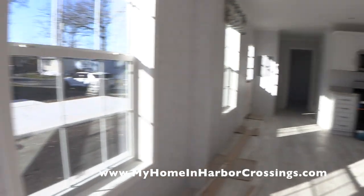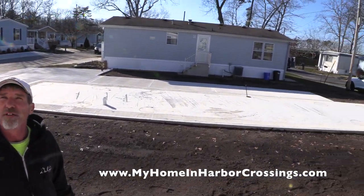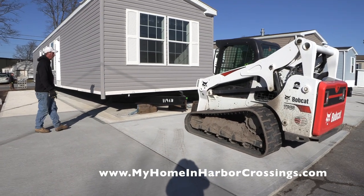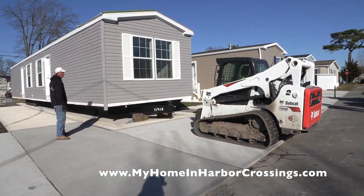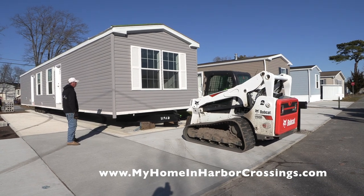So let's take a look at the kitchen one more time. Let's look out the window. There will be one more house arriving. There's Tom. He's lending me a hand to get down the steps. And turns out that I jumped in the house before they had actually finalized the placement of the house. They're very particular about that.